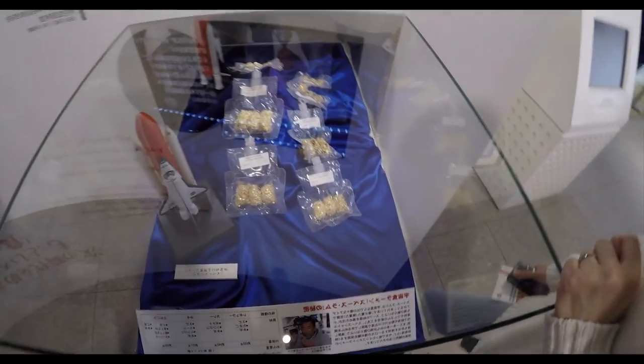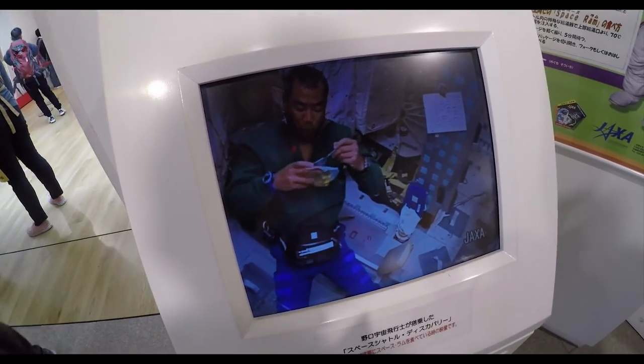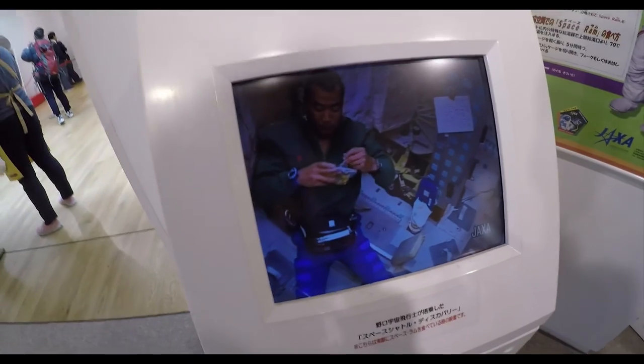Oh, that is really cool. This guy's the first guy to eat it in space. He's eating. Oh my gosh. Oh, it makes it look so good.